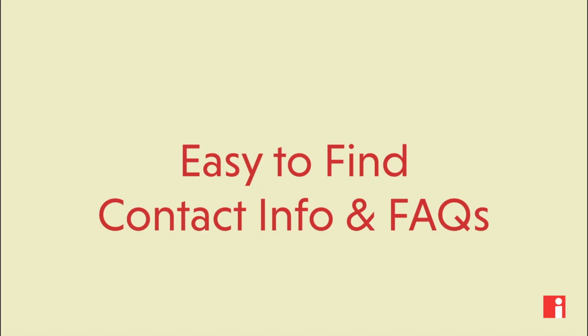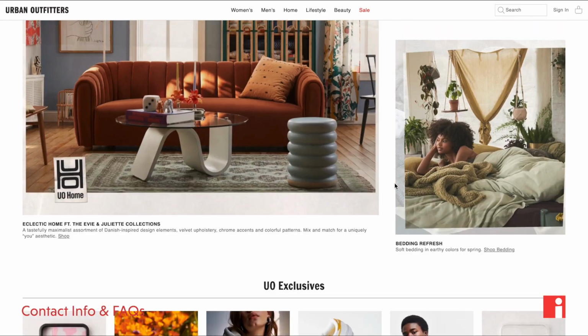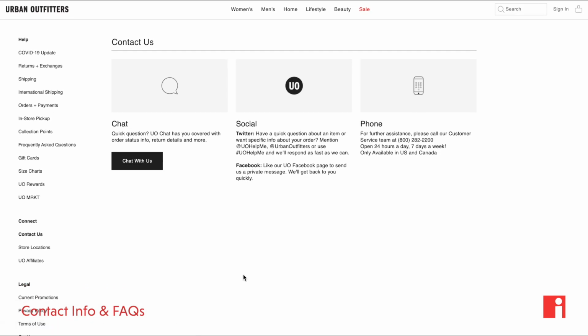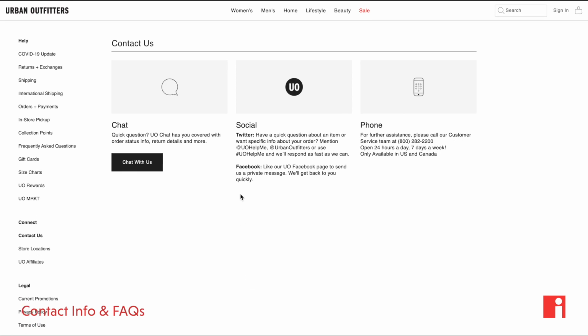A good rule of thumb for your e-commerce site is that you never want your customers to have a hard time getting in touch with you. You can help your customers find answers they're looking for by displaying your contact info in prominent areas of the site, such as the header or the footer, and having a designated contact page. On your contact page, you want to provide various ways for your customers to get in touch with you. So that can be a phone number, an email address, and a form directly on your site.